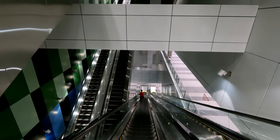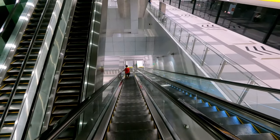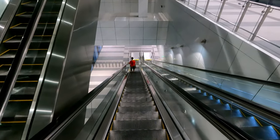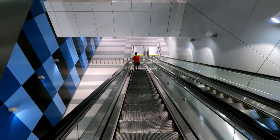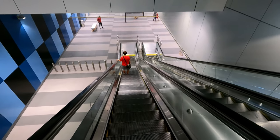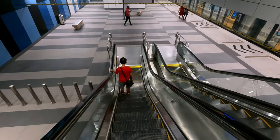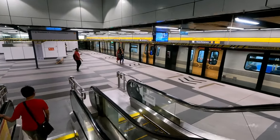I think I better start walking just in case. I nearly missed my train by about a minute when I was heading from Port Dickson to here. I cut it too closely that day, and I don't want to do it again. So, platform 2. Oh yeah, good thing I started moving. Here it is.